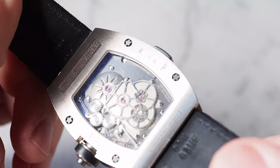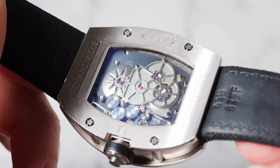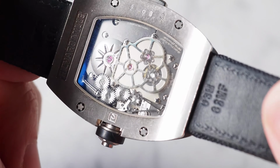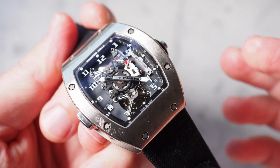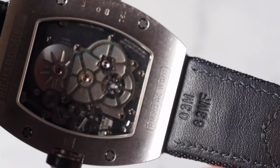Not a ton to see on the back of RM2 and RM3, except that this is a pretty cool sculpted back plate. These are all the gears for the winding system. Now I mentioned this is a V1. V1, of course, was the original. There was nothing else. This wasn't even called a V1 when it first came out. It was just called the RM3.